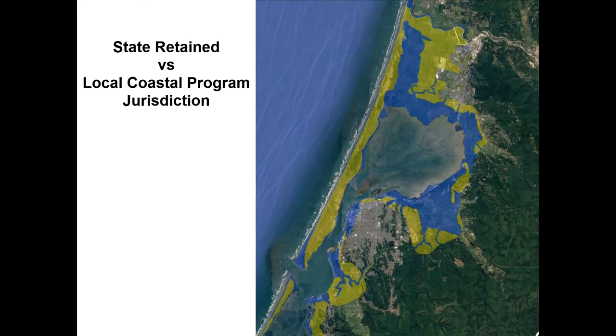So how we go forward with developing adaptation strategies and their implementation is going to require integration between the LCP authorities, the two cities and the county, and the Coastal Commission, who will be relying on Chapter 3 of the Coastal Act. So even though the authorities are developing adaptation policies, their application will not be automatic on the state retained jurisdictional areas. Their development will be restricted or reviewed based on Chapter 3. So this is a problem of coordination and integration that we're going to have to resolve.